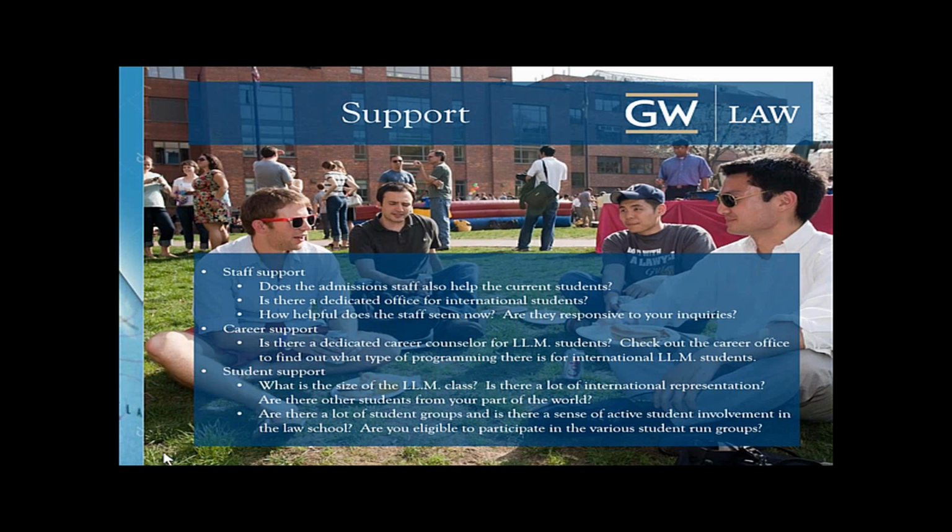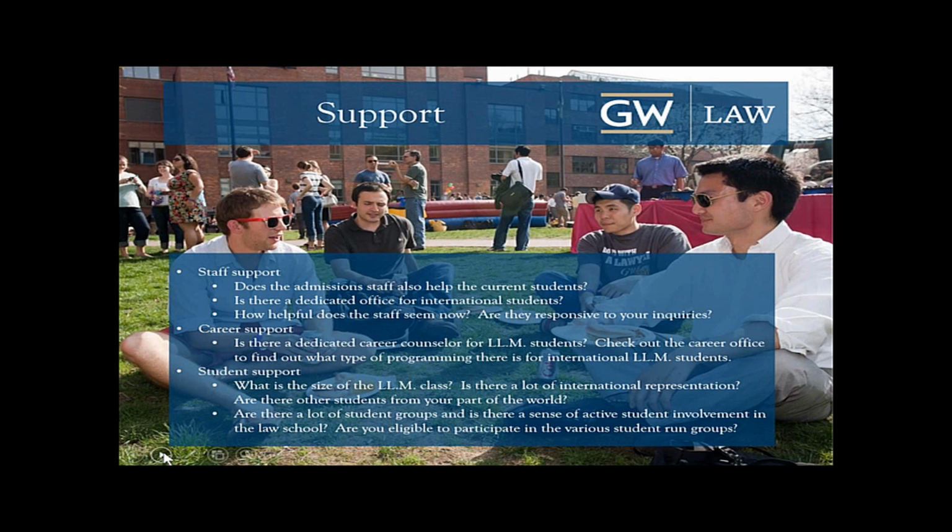In addition to family and friend support, it is very critical to see what type of support you will receive from an institution where you are intending to study, both in terms of faculty and staff support. One very good indicator of support is how you will be dealing with the admissions office. So find out about the admission staff that you are dealing with in terms of the application process.